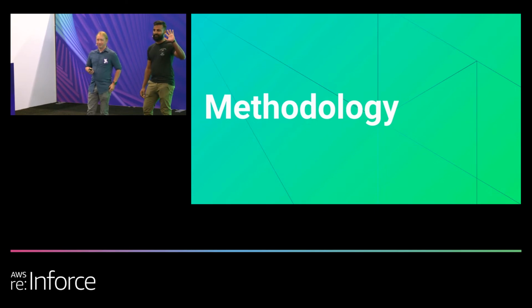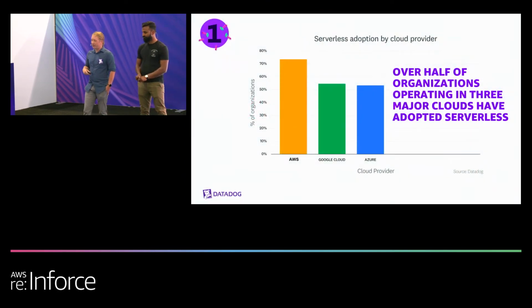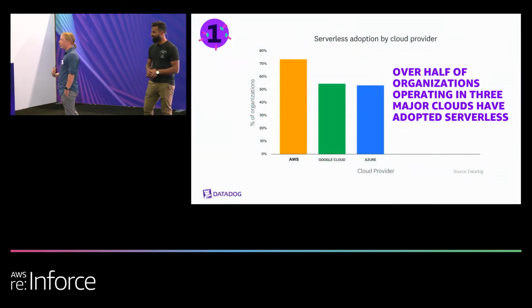So that's my role over here, working as a CISO, putting a more practical spin on the research. The first fact here is unsurprising if you've worked in the cloud space for a long time. AWS Lambda has been around for a little while, and we all know that it's seen great adoption. This graph says over half of organizations have adopted serverless, and that's across all three clouds. You can see AWS is the clear market leader, but Google and Azure functions are also relatively prominent.